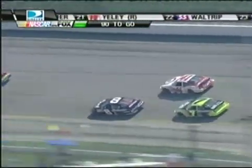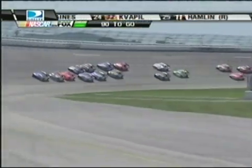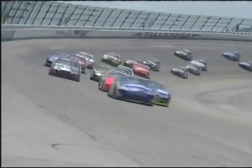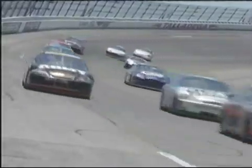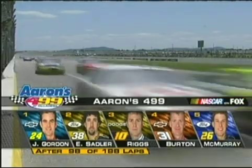Well, Larry, sometimes when you work on them here at the track during the race, you just seem to be able to make them run better. It's kind of what I've seen in the past. Jeff Gordon leads. We've crossed halfway in the Aaron's 499 on Fox.